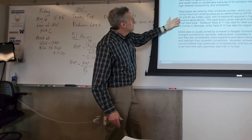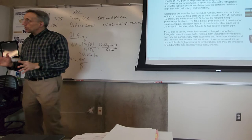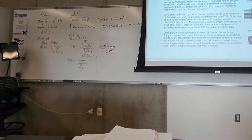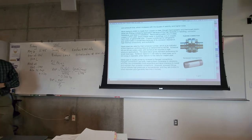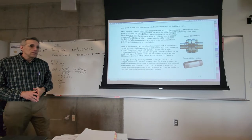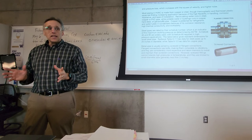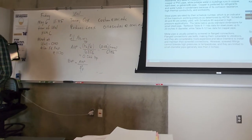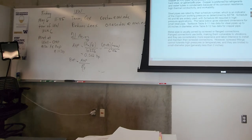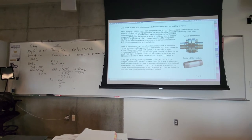Steel pipes are rated by the schedule number, and I think the ones you'll most commonly encounter are schedule 40 and schedule 80. Schedule 40, I think, is by far the most common. Schedule 80 has a thicker pipe wall, so for high pressure applications, use schedule 80 pipe. That schedule number refers to how thick the wall is.